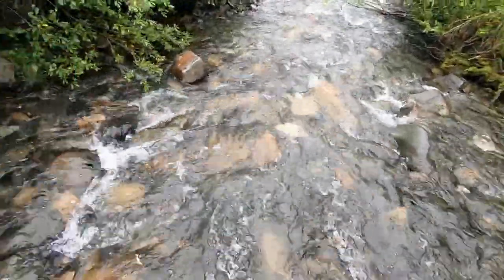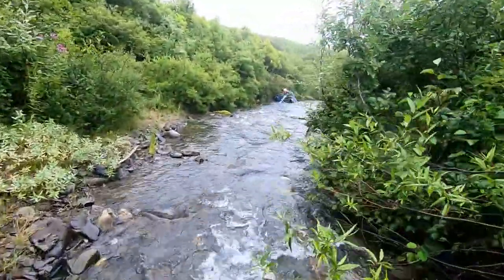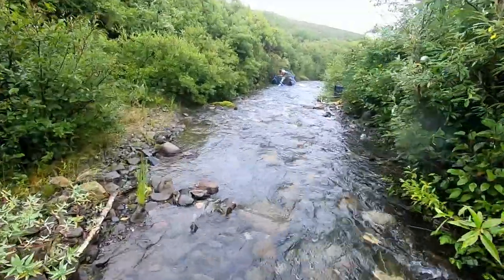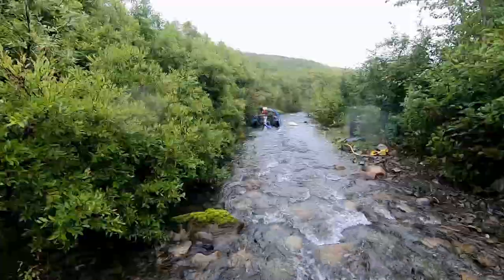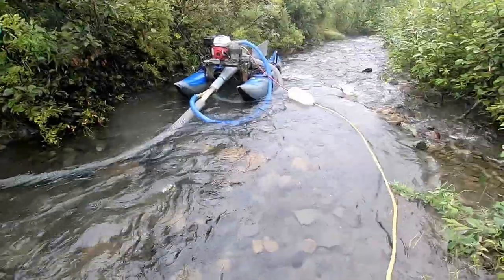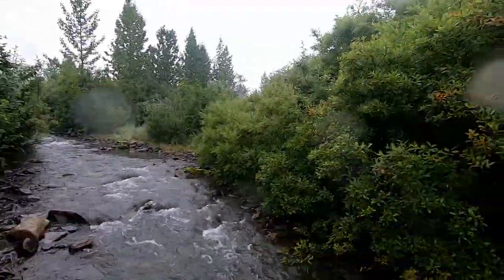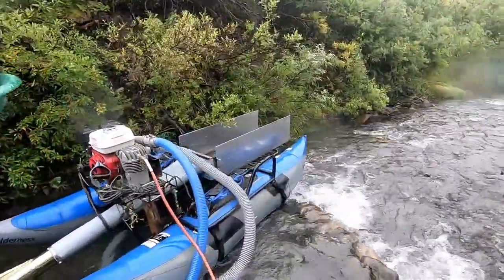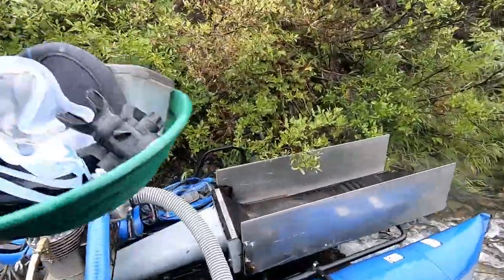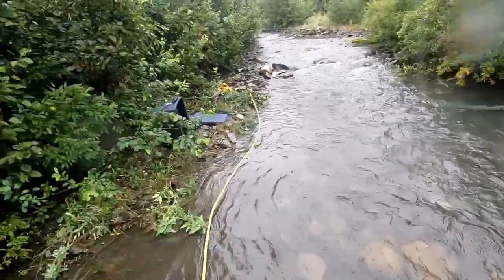Got a pan with all my gear. I'm already suited up, ready to go, and hopefully I can get you guys some decent footage. This is actually the spot with all that fine gold that I did some testing down here a few videos ago. It's adjacent to and just a little bit downstream of the cut my claim neighbor took, and we're gonna be hopefully getting into some nice gold here.